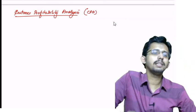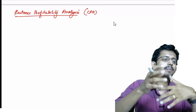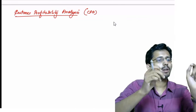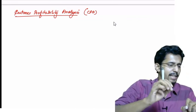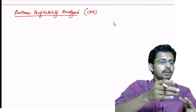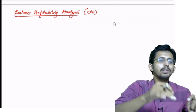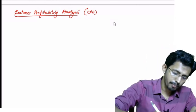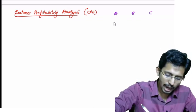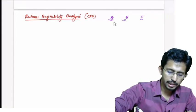Likewise, you computed the profitability for each of the products separately. There may be situations where you will have to compute the profitability customer wise. Especially in case of service organizations like banks, insurance companies, financial institutions, and even in case of manufacturing companies, if you have multiple customers, let us say customer A, customer B, customer C, you may have to compute how much profit is given by customer A, then B and C.